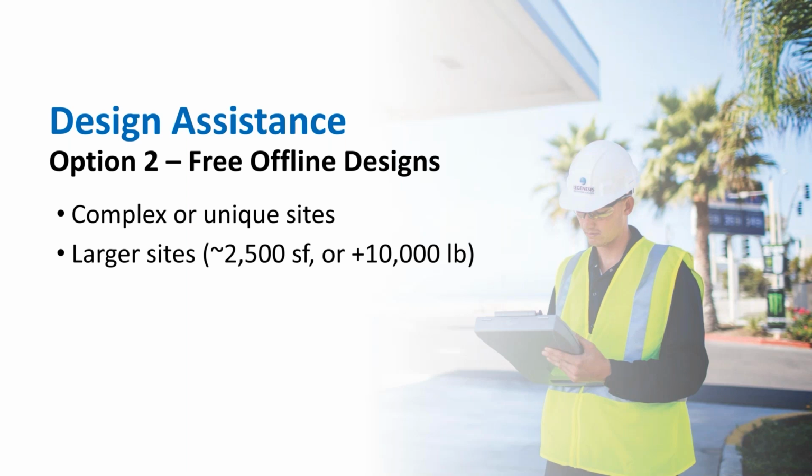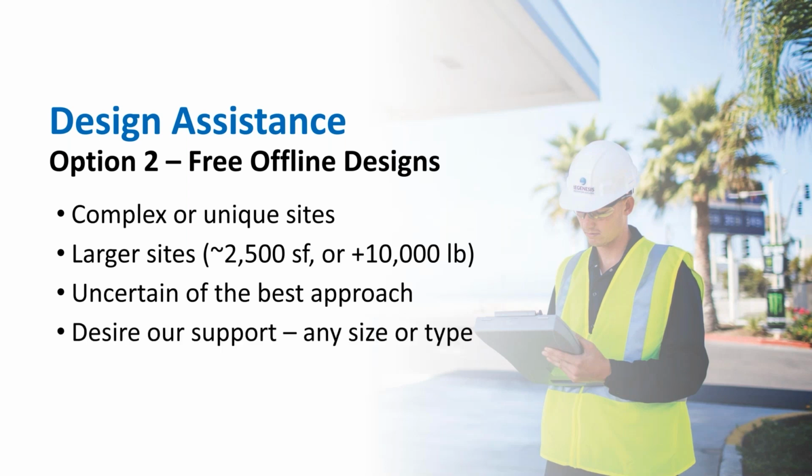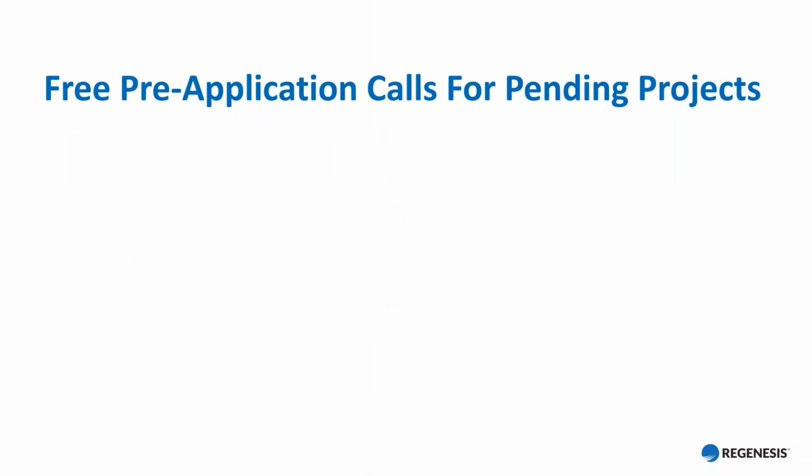We're thinking that maybe anything bigger than 2,500 square feet or 10,000 pounds. It really just depends on your level of experience, but we're there for you if you want us to just take a look and see if we can think of a better way to approach what you're up against. So if there's any uncertainty or you just desire support in any way, we're there for you for that.